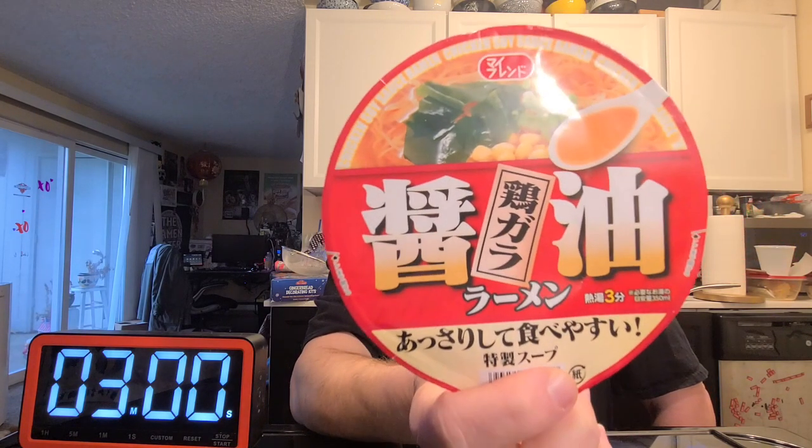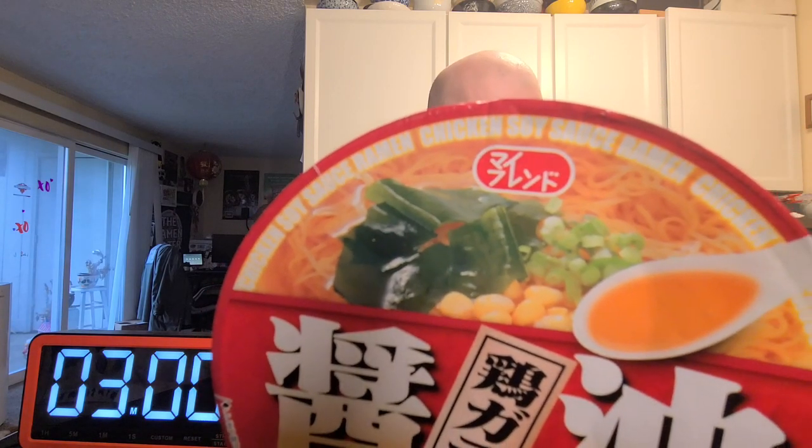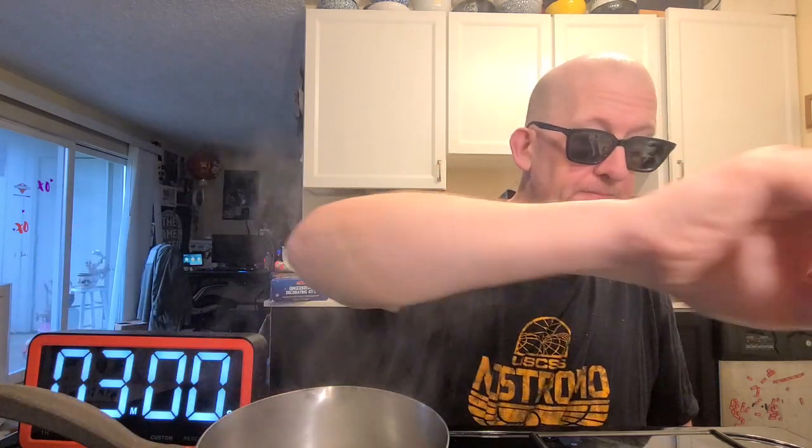This is Daikoku with their chicken soy sauce ramen. They gave it a big, long, fancier name, but as you can see here, it says chicken soy sauce ramen on the label on the top in an arcing fashion, so there you go. And so we will add our items to it, let it steep, and yippee.